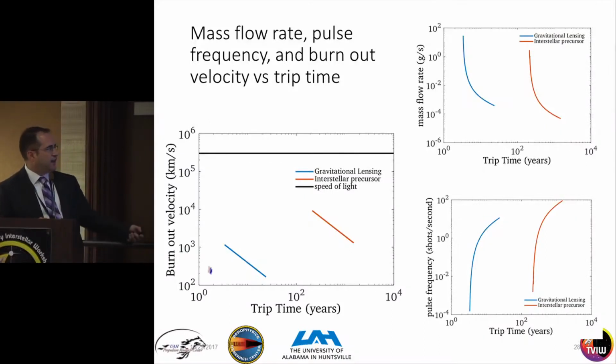So the burnout velocity, somebody just sneezed right back there, so it scared me. Okay, anyway.